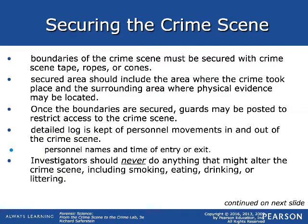Now, to secure the crime scene, the boundaries are roped off with tape or cones and rope. The secured area should include where the crime took place and then the surrounding area if they think there's some evidence in that area. So you put guards at the entrance and restrict access. Whoever comes in and out is going to complete a detailed log of who enters and who exits, so the names of the people and the time of their entry or exit is included in that log.